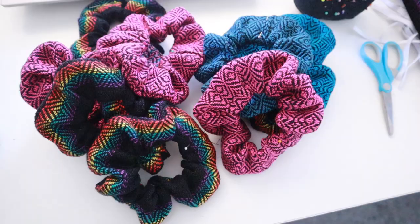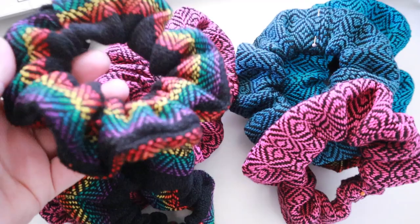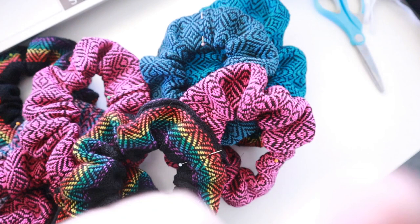One week until Bowerbird, and I've got all these scrunchies to make. Oops, dropping them off there. I just have to hand sew them up because I finished them off just doing some hand sewing. So I sewed these last night and I'll be hand sewing them. And I've got a whole other pile to make up. But this is what happens when I've been making scrunchies.